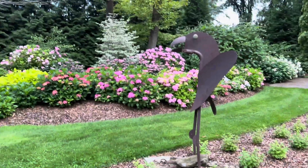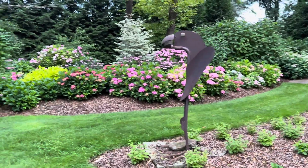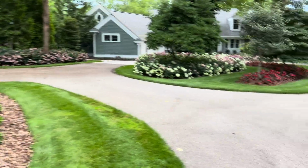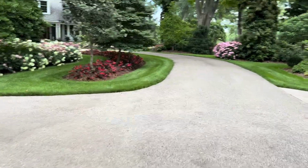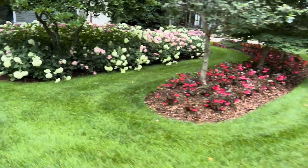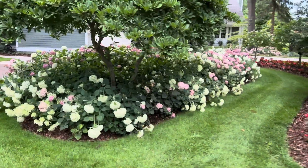And I like to add little touches, not too much of anything. Like, I don't want to junk it up and detract from the garden. This certainly doesn't do that. But if I can find it, he had another interesting little detail, and I can't remember where it was. Look at this. So this is the front of the house.